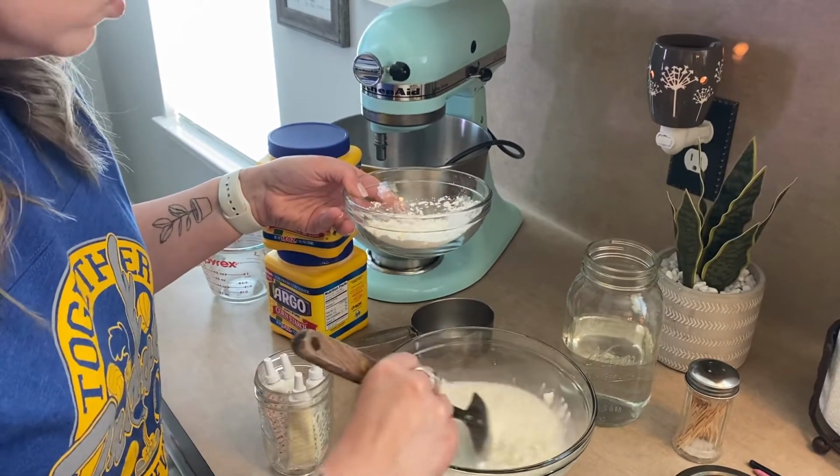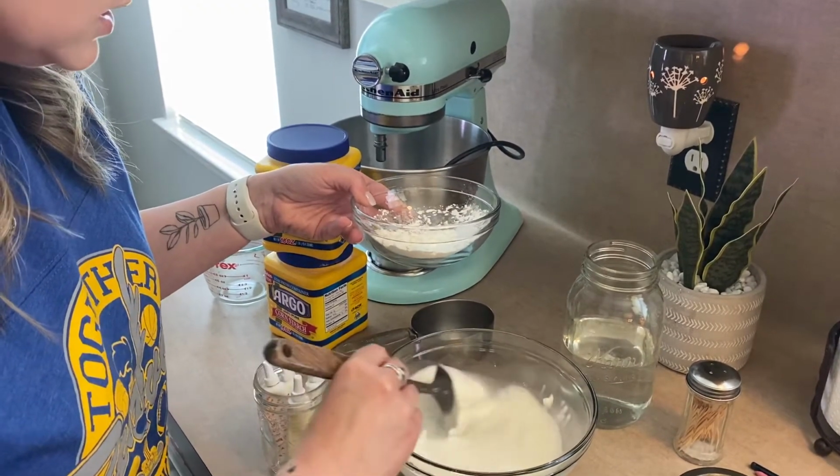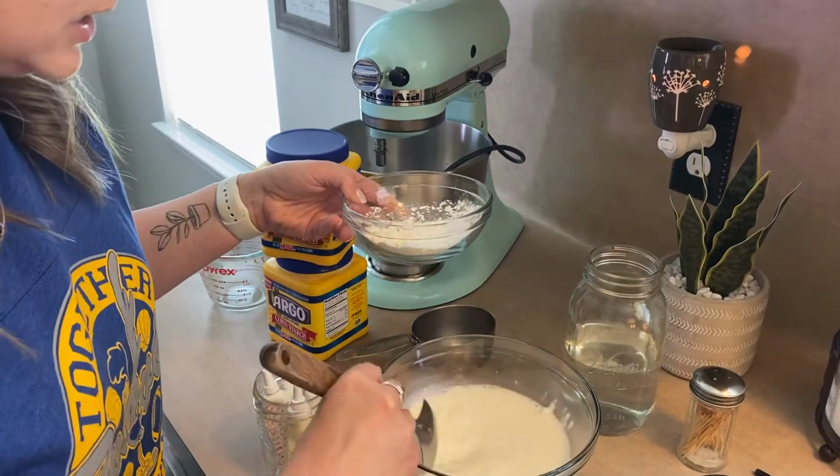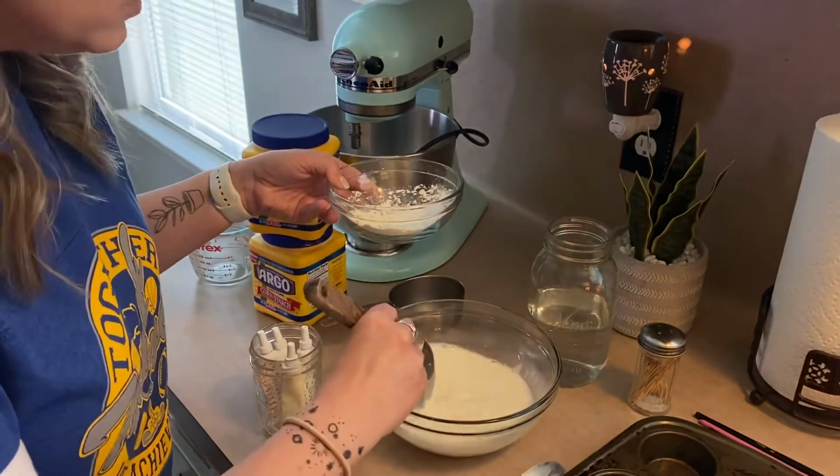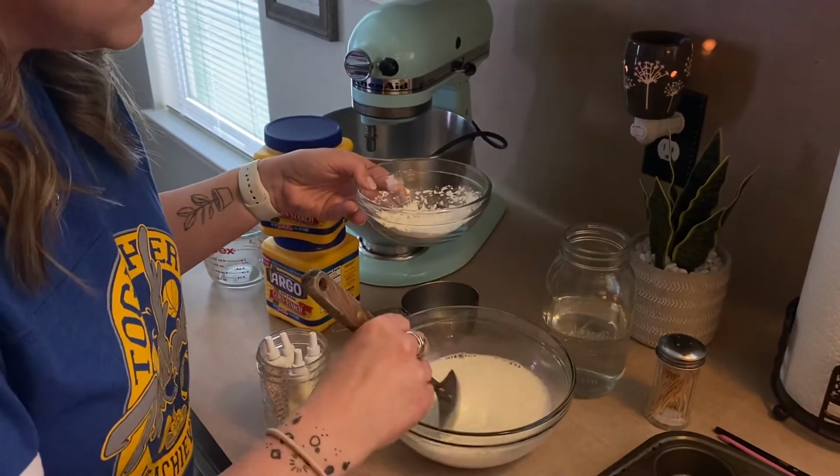And then what we're gonna do, once this is all entirely mixed, we are gonna add it to each well. If you don't have food coloring, that's okay. You can keep it white. A lot of chalk is white, that's fine.